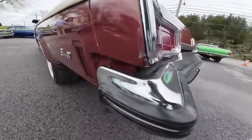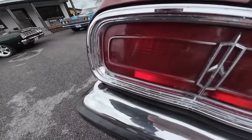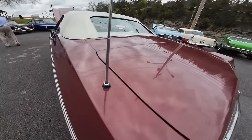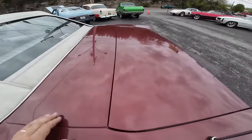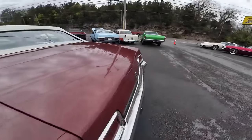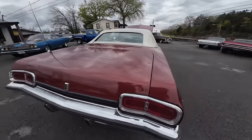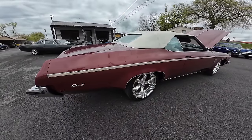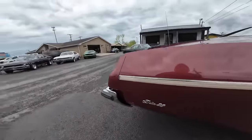Scuff there. Dirt there. Coming back around to the passenger side. See, with the widescreen, you get everything on here. It does kind of stretch the car a little bit.